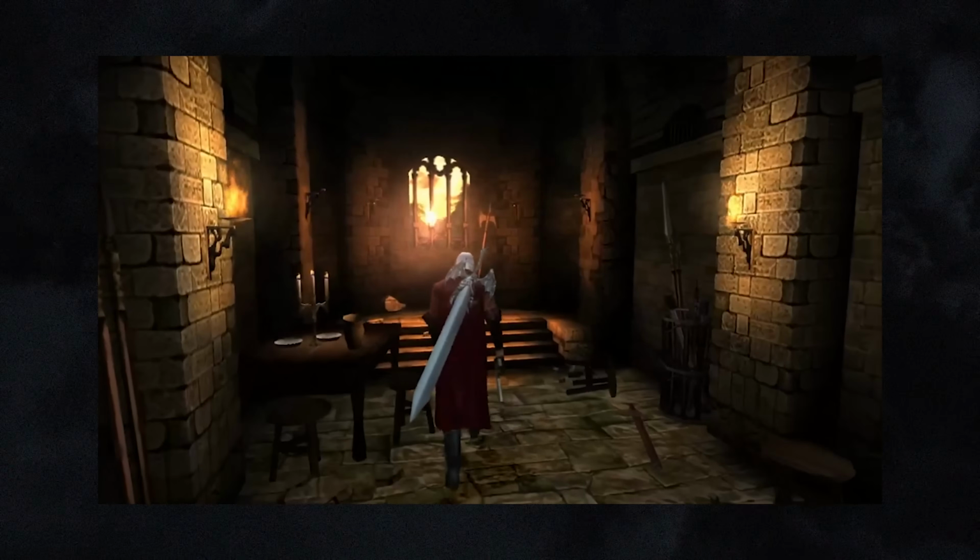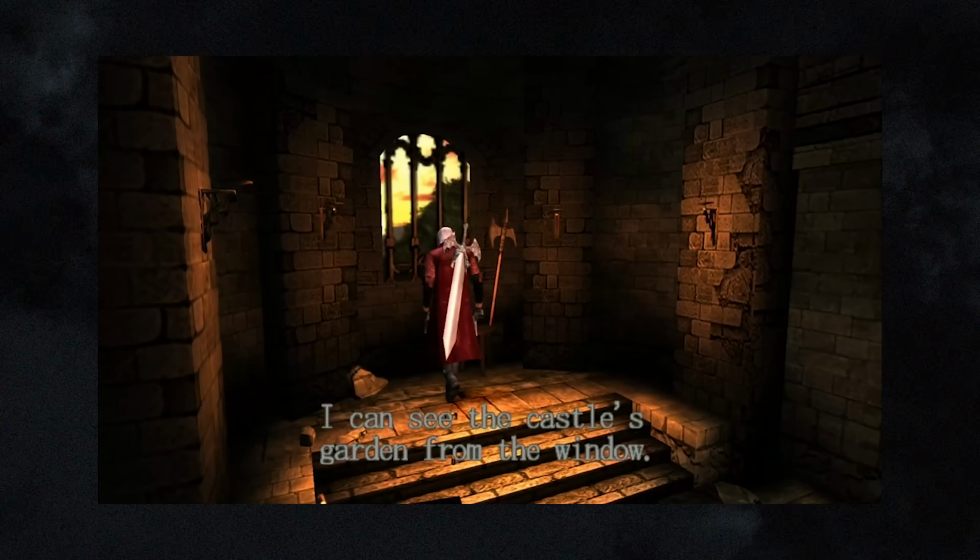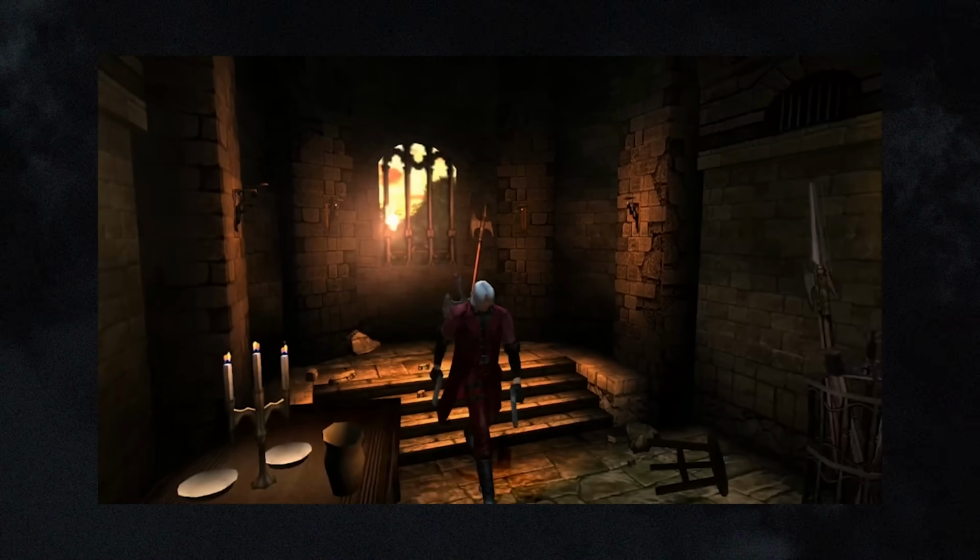DevilNeverCry is a treasure trove when it comes to its atmosphere, a defining trait that I hope they bring back for any future DevilNeverCry titles.